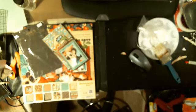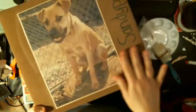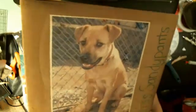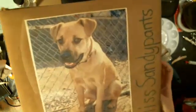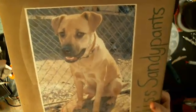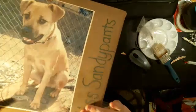You guys want to see one of my first scrapbooks? This is my Sandy Pants. And I took a cheap book from, what was it? Big Lots. And I found some fabric that I liked that I thought was pretty close to her coloring. And I got an iron-on photo paper and I printed out this photo that my mom took. It's pretty old now, but she's still that cute. And I wrote Miss Sandy Pants. And her name is Sandy, but I call her Sandy Pants.